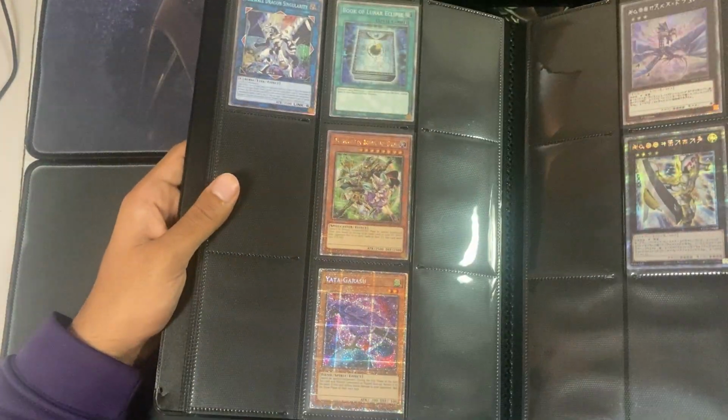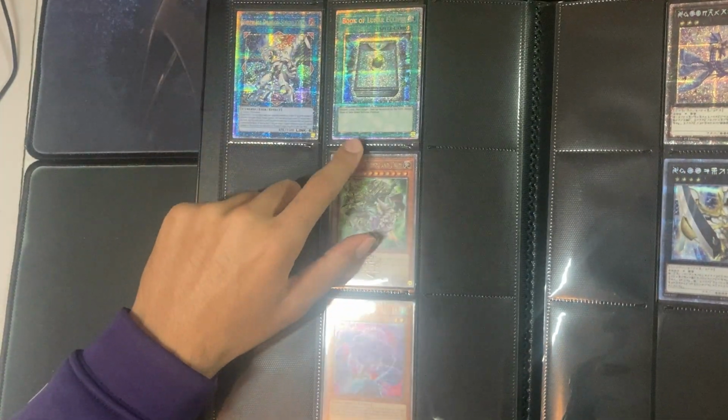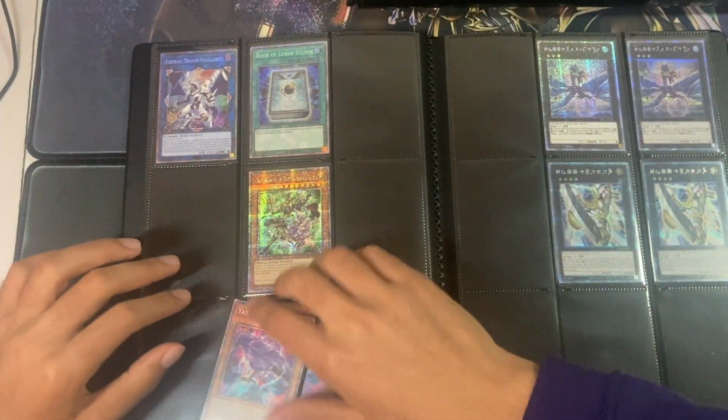We've got some Starlight rares. I do need to get the new Magicians of Bonds and Unity. Some other Starlight rares that are fun. Love the book card. Yatagarasu. Might as well slot in my new Yatagarasu. Probably finish off the playset soon.